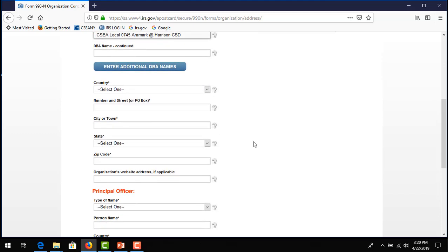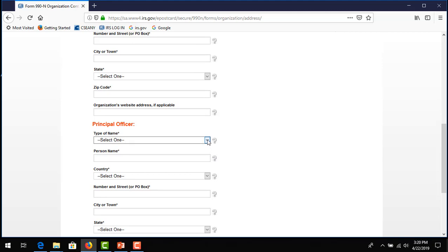Now, if you don't have an office, to satisfy the IRS, you're going to have to enter the principal party's address twice. We take the principal party as the individual we want to be contacted, so we use the treasurer. So I'm going to go down here first. And ordinarily we'll do the treasurer, but for the purpose of this online filing, we're going to use my name. I don't mind getting contacted by the IRS.